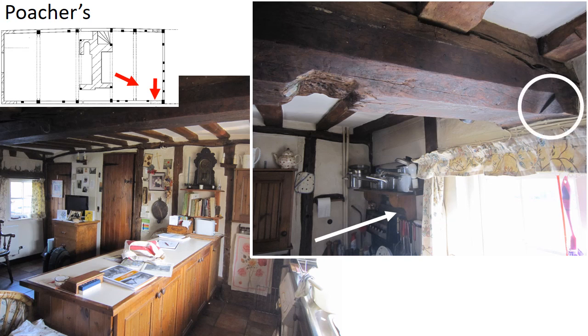The principal joist has a deep plain chamfer with shield stops, which are unusually cut at a different angle from the chamfer itself. The common joists are flat laid and are also chamfered with elongated shield stops. The chamfering indicates a fairly high quality when built.